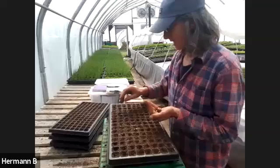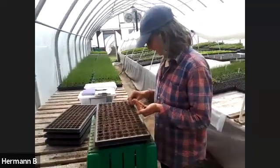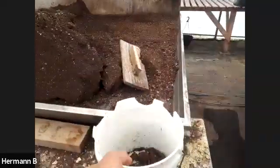And then I have a couple of questions. Do you find that you need to sift that stuff? Because sometimes I find there's big twigs and things in there. Yeah, there are some chunks of wood in there, but I don't sift it. As I come across them, I just pick them out and throw them in a bucket.